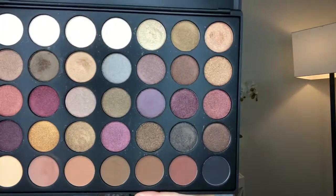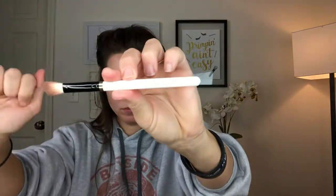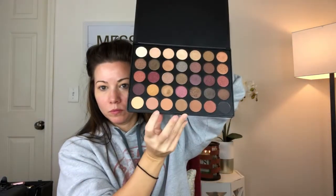and I just used a damp beauty blender to set it. This palette is awesome. You guys definitely want to get it. I love Morphe products. This is their Fall into Frost palette, and I believe it's 35F, and I'm going in with a crease brush, my MAC 217 crease brush with my first transition color. And again, it's always close to my skin tone or just a wee bit darker, not too dark, and I'm just going in with windshield wiper motions in order to get some depth on my eyes before we create with a lot of other color.